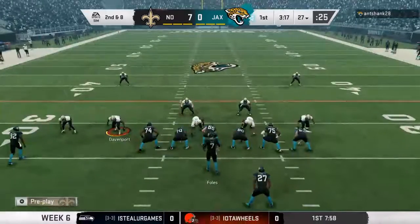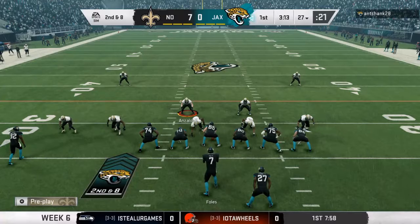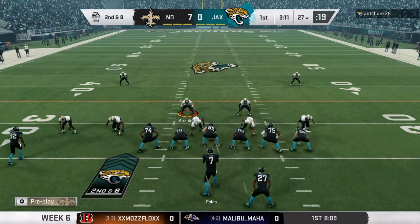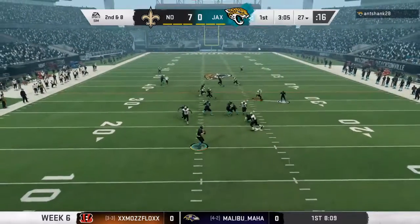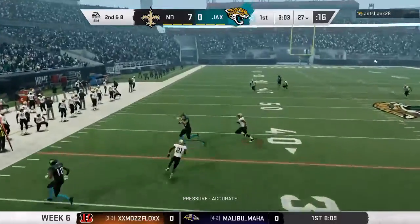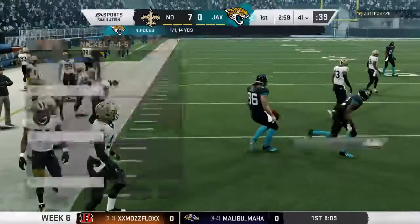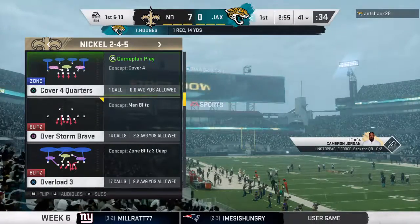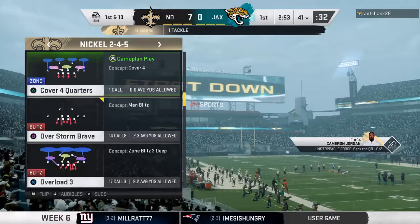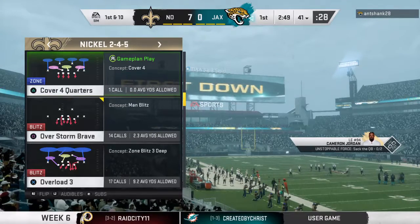The last run got a couple. Here's 2nd and 8. Now Foles throws left side, complete. That's Hodges. And they get him down, but not before he takes it across the 40-yard line. Give him 14 on that one and a first down. 1st and 10 at the 41-yard line.